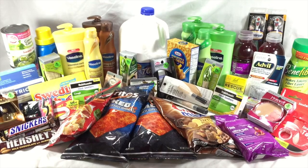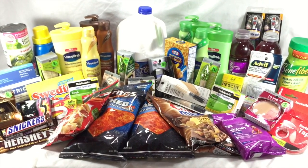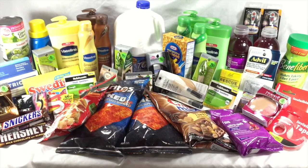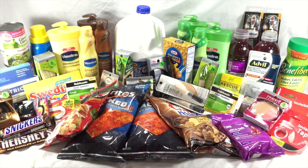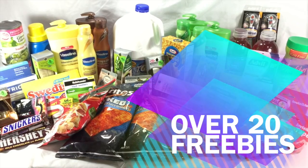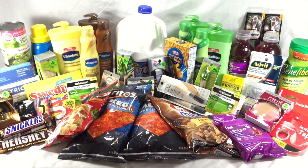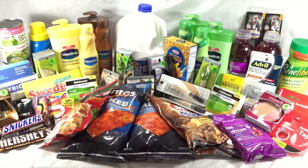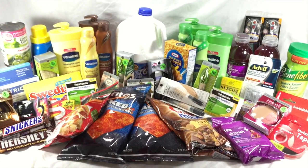Everybody, and welcome back. We have been to CVS this week to take advantage of some of the great deals that they are having for Thanksgiving week. Up until Wednesday of this week, one of these circulars is offering at least 20 free items and possibly a few more if your store still has them in stock. So this is definitely a week that you are going to want to run down to CVS to take advantage of the deals they are having.